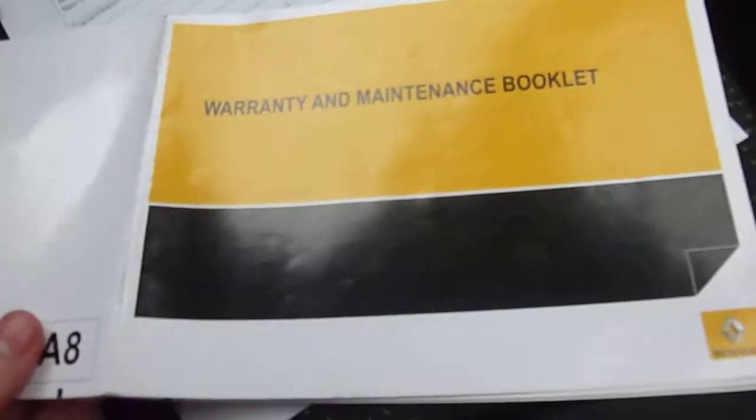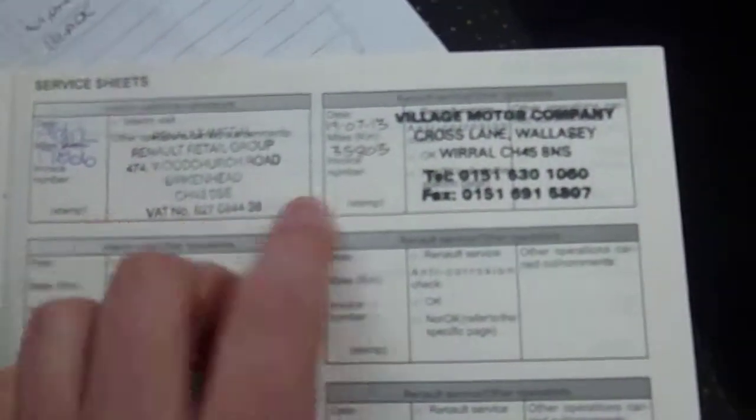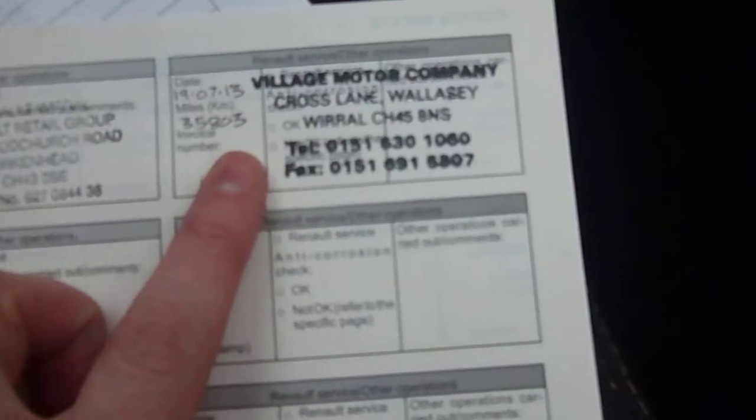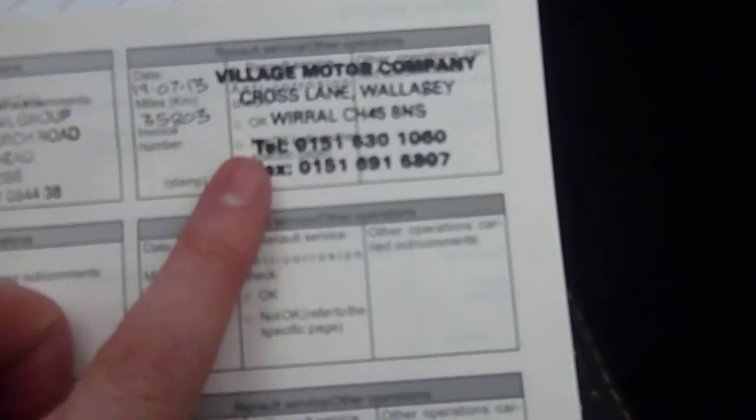So we've got the service book, and there are two stamps in the service book, 9th of the 3rd 2012 at 17,866 by Renault in Birkenhead. And then on the 19th of the 7th, 2013, 35,803 by Village Motors on the Wirral in Wallasey.